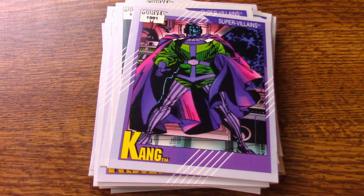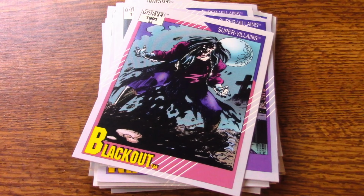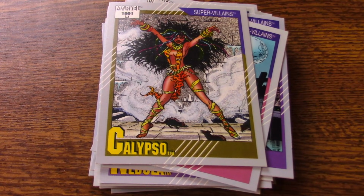Maniacal. Kang. Blackout, another character that premiered in Ghost Rider in the 1990s. Blackout used to be proud of his handsome face until he was horribly disfigured in a battle with Ghost Rider. Doesn't that happen a lot? Dr. Doom, other villains. Number 83, Calypso.